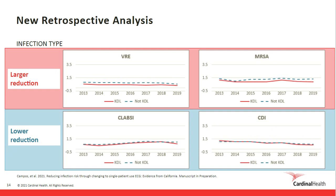Likewise, ECG leads are more likely to influence SSI rates for VRE and MRSA as compared to CLABSI or C. diff. The charts above demonstrate this observation. One weakness of a retrospective study is that you cannot account for confounding variables.